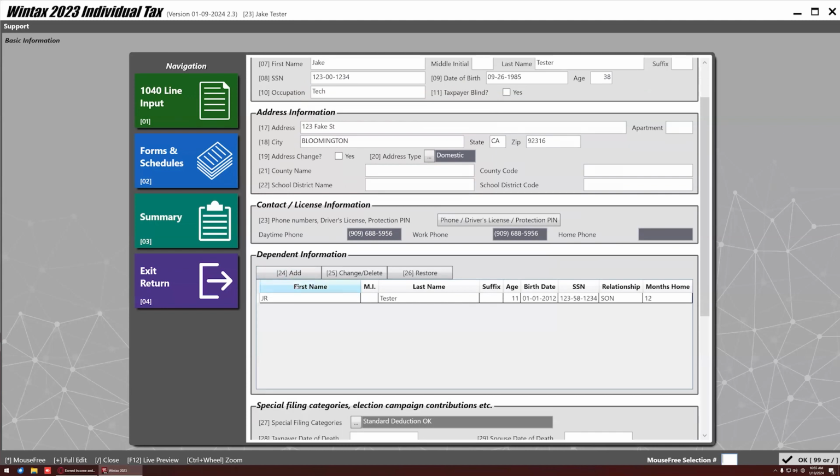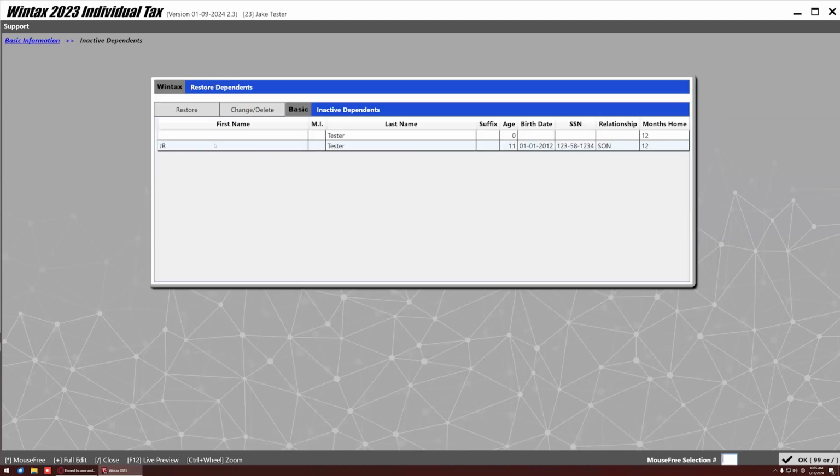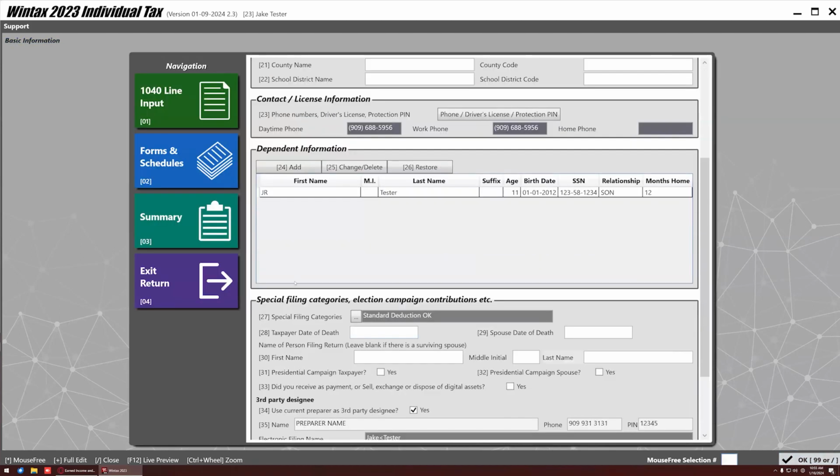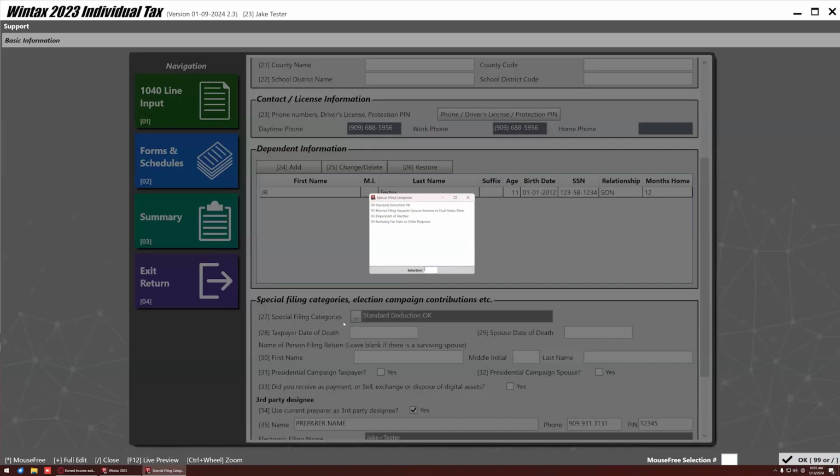If you, for some reason, did the wrong one, let's say I deleted Junior, and I need to bring him back, you can always click restore, double click on Junior, and he's been restored. Okay, so now he's back here again. Special filing categories. Again, this is any special filing categories they have. If they're a dependent of another, itemizing for state. This depends on the taxpayer.